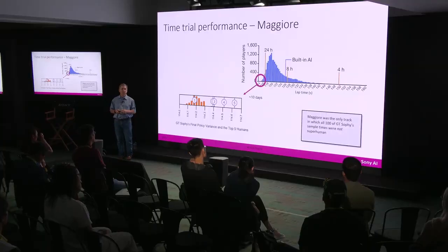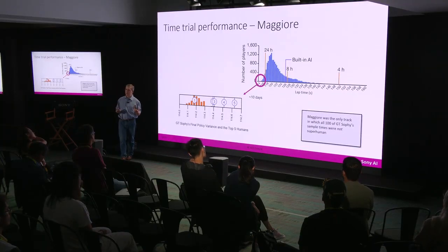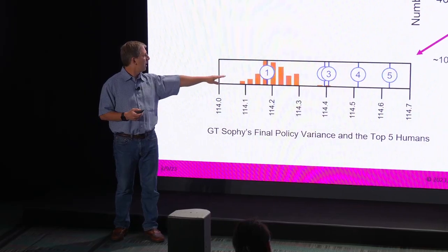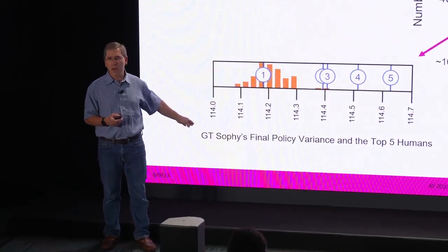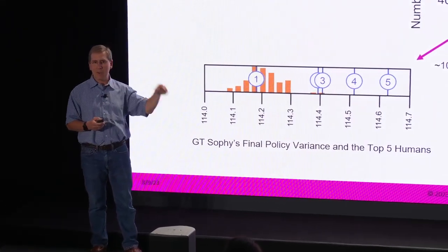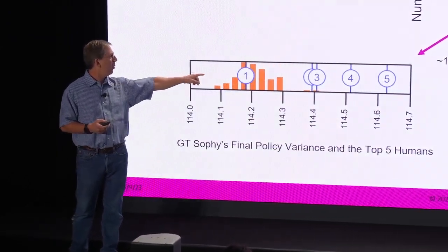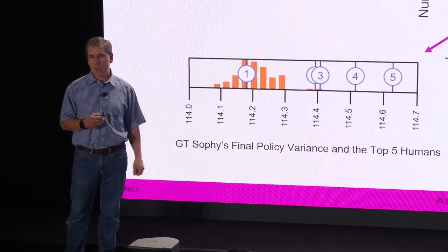And so we did tests and through our training, got better and better. This little graph gives you a sense for how fast GT Sophy is compared to the best players. The orange bars inside the box is a histogram of 100 laps that GT Sophy took on this track. And the blue circles are the top 5 human times.